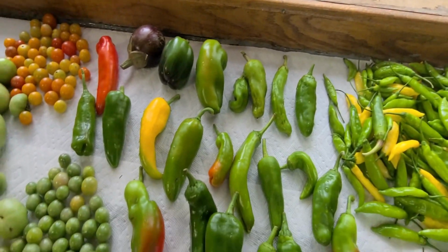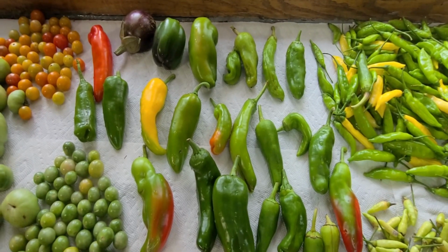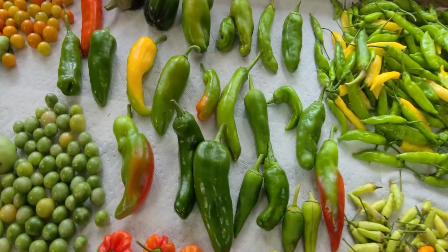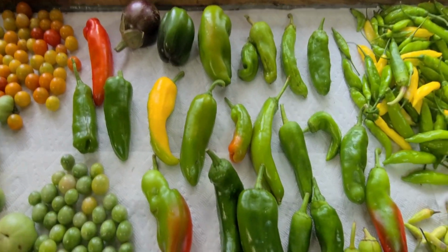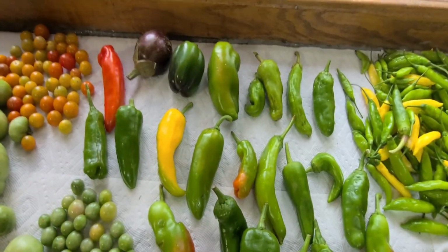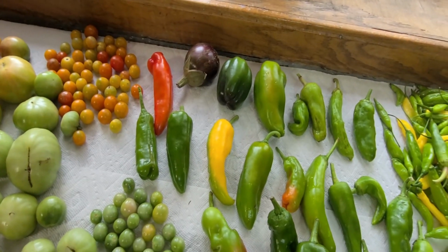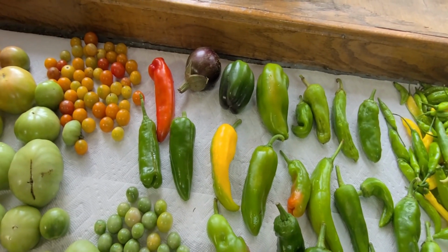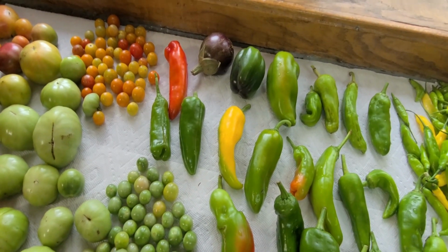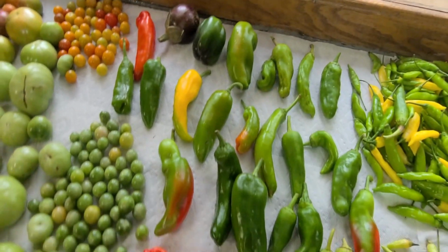Over here, all these sweet ones, I really can't name them all for you, but I did plant a bunch of giant Marconis, big reds, sunshine bell peppers, California wonders, and all that stuff. Now, are they all here? Most likely not. But that's all of the stuff that I did plant. I have that one lonely eggplant over there. Which one might it be? I'm not sure, but I did plant Black Beauty, Casper, and some other ones that I probably can't pronounce. But you know, here we are.